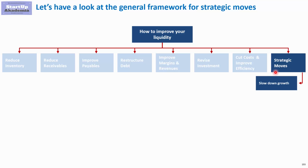So first of all, we can obviously slow down the growth. So grow at a lower pace. As you have seen in previous case studies, this will mean that you will require less cash for investments. However, your valuation will be lower. So in many cases, this from the point of view of the value creation does not make that much sense, but still this is something you can consider in a very problematic situation where the cash is a challenge.